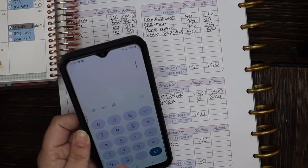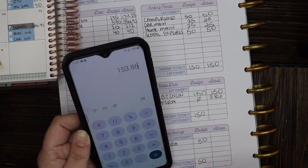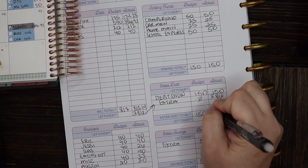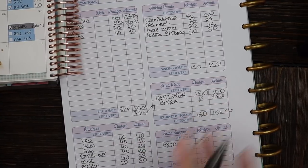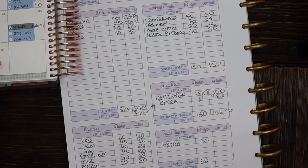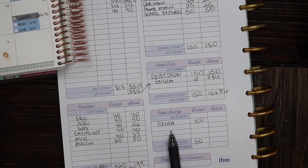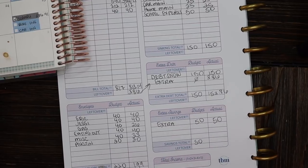just for funsies, we'll use the calculator. We had $150 plus $3.86. My total will be $153.86 extra towards debt this week, on top of our minimum payments that we always pay, which is awesome. And lastly, I did set aside $50 into an extra savings envelope.